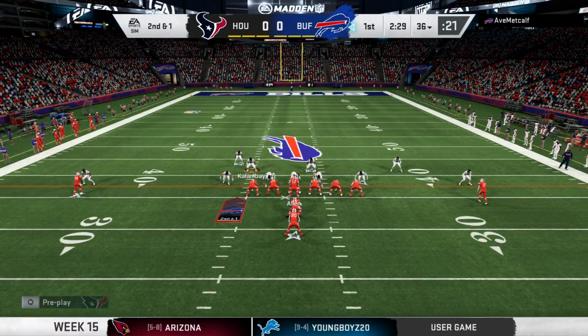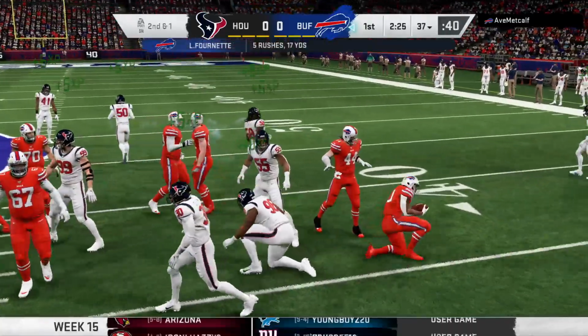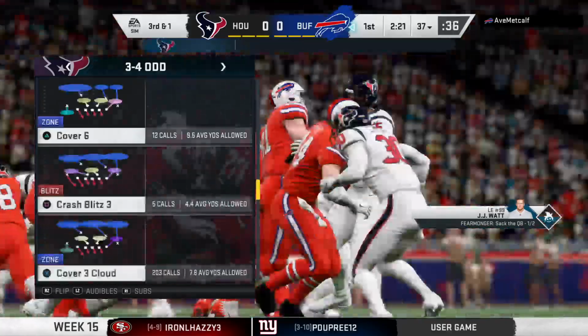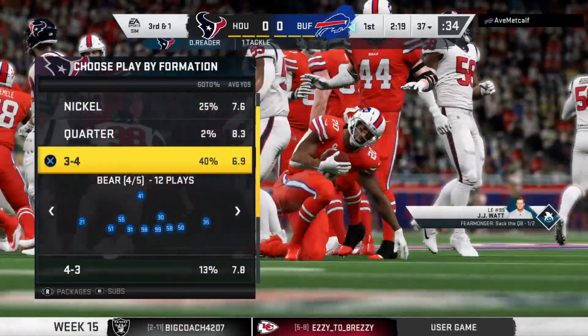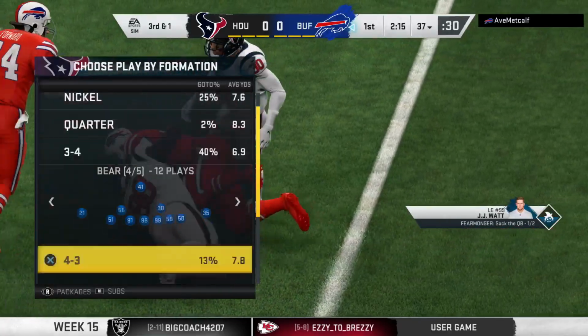Check 13. On 2nd down, here's Fournette. And this time not as successful, as he'll get back to the line of scrimmage and no more. Not enough there for a first. No gain, as a matter of fact. And it leaves them at 3rd and 1.